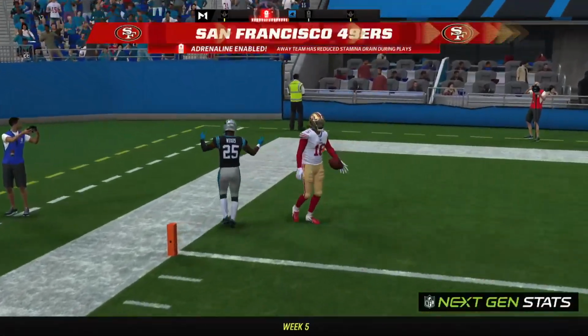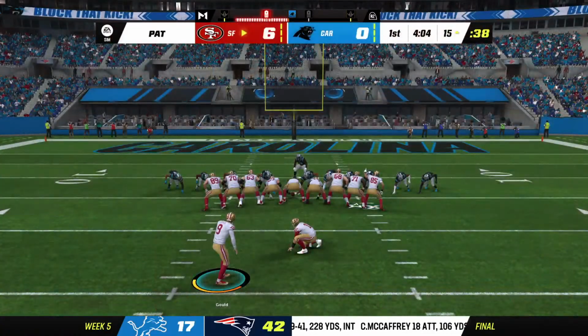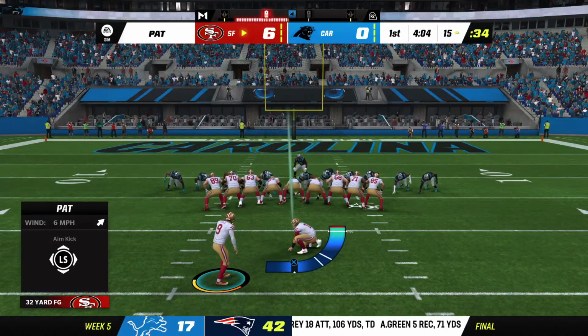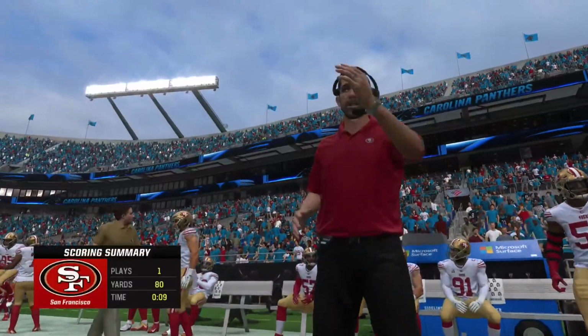And he's in for the score. And his spectacular season continues as he ties the NFL touchdown record. He is phenomenal. Gold with the extra point, and it's now a 7-0 game.